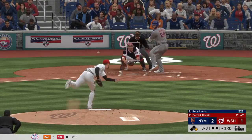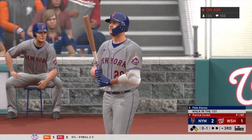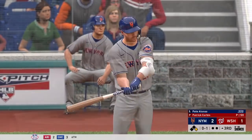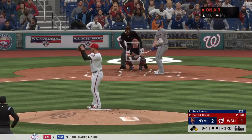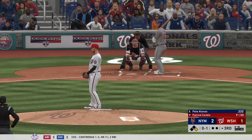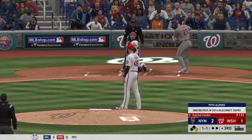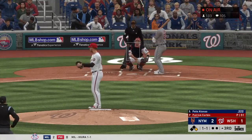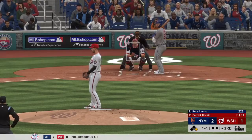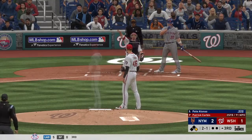So here's Pete Alonzo as he looks at a fastball that's in there for strike 1. No official at bat for him, but he has scored a run in this one. A ball and a strike to the Mets first baseman. Here it comes on 1-1. And this is low, ball 2. 2-1.